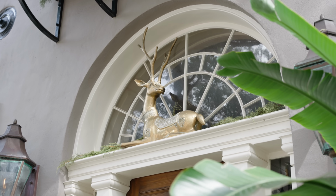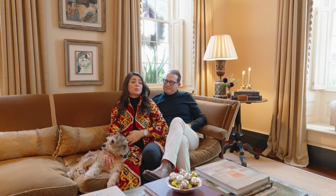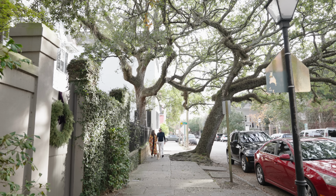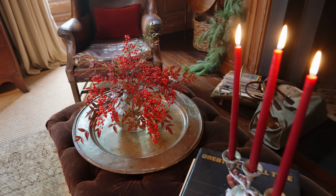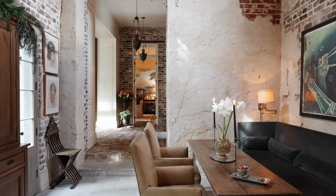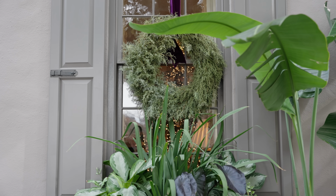John and I live here with our dog Cooper, and we are super excited this holiday season as we're preparing to welcome our first child. So we are in historic Charleston, South Carolina, and we have decked the halls. It's Christmas time, holiday season, and you can feel the cheer and the joy and the buzz happening around the city.